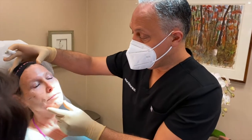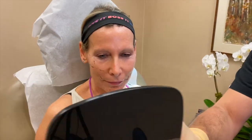I just want you to be able to compare her jawline and her cheekbones and temple and compare it to the other side. If we can set her up maybe a little bit so she can see it too. That's good. Here, I want you to see and tell me what you think.